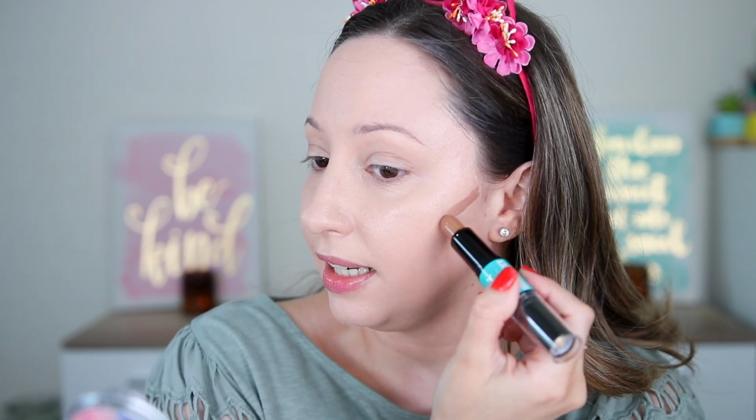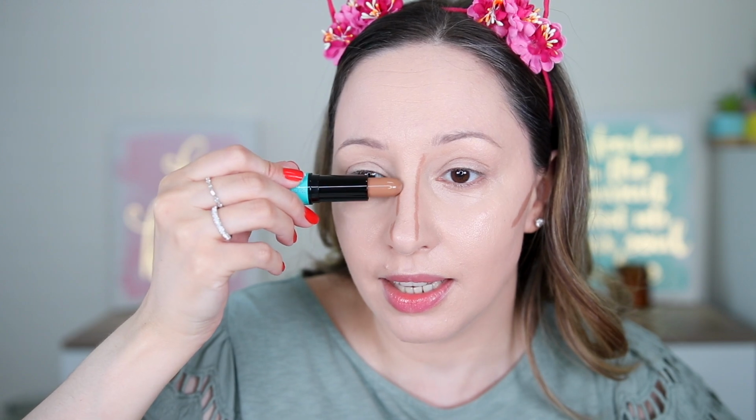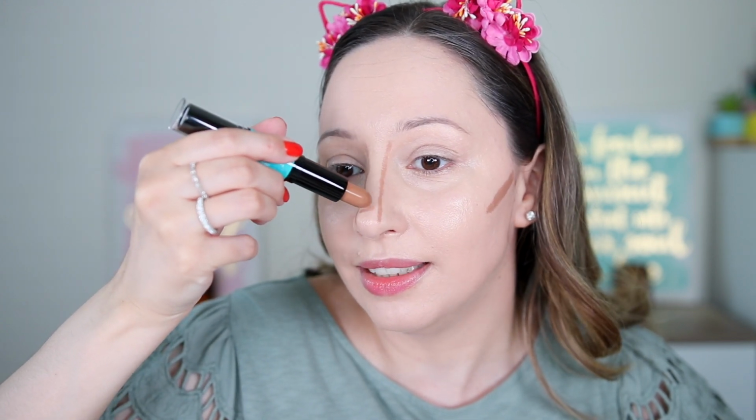I'm going directly on my cheekbone, on this side as well. It has a very nice width, so I can also use it on the sides of my nose. Oh no, this side is so difficult. I'm going to create a little circle around the tip. Now I'm going on the jawline. It's very creamy and it doesn't lift off my foundation. I love it. I really like this for bronzer contouring sticks.